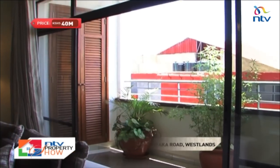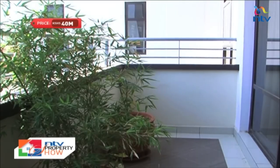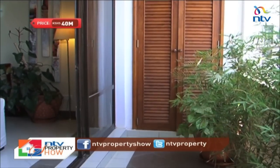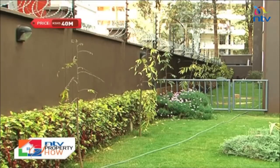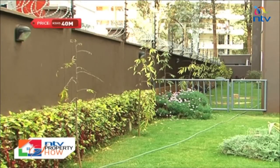A twin sliding door opens up to the balcony that has sufficient space for outdoor furniture and potted plants. For safety reasons, a 1.5-meter cast has been put up to ensure privacy. An aesthetically concealed wooden cabinet stores thick pipes to channel rainwater, which is harvested and used to water the gardens. Every unit has one.